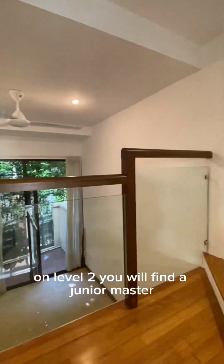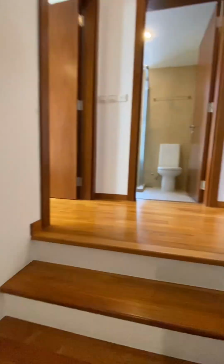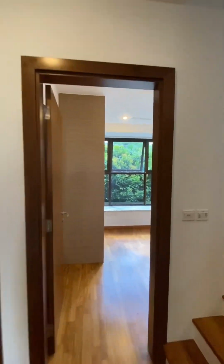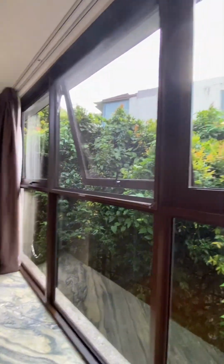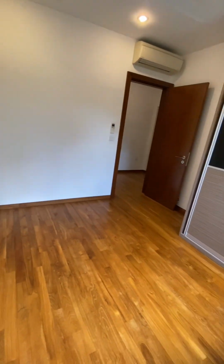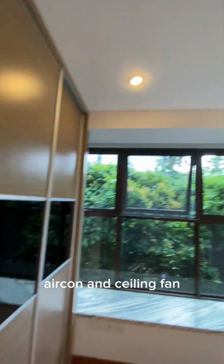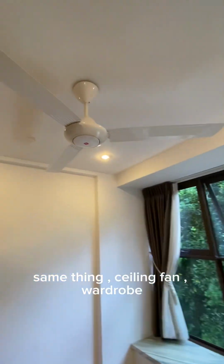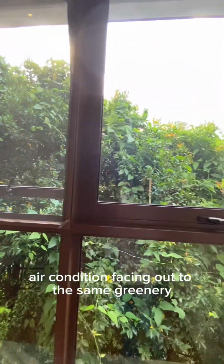On level 2, you will find a junior master and two common bedrooms. So right ahead, this is the shared bath for both of these bedrooms. Let's have a look. Facing greenery, very good privacy. Wardrobe. Plenty of space for queen size bed. Aircons and ceiling fans. The other bedroom, same thing, ceiling fan, wardrobe, air condition, facing up towards the greenery.